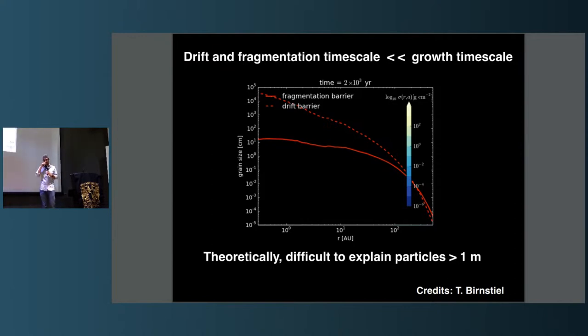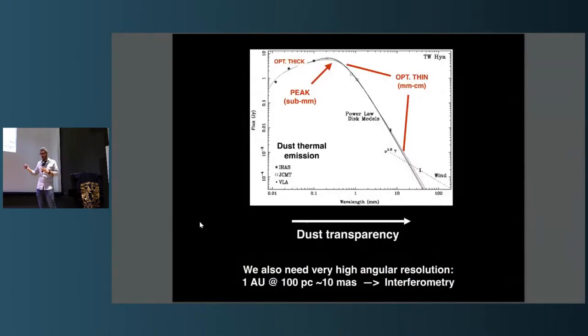So the obvious thing is we can measure the size of the dust in several disks. And luckily, dust thermal emission is very bright in the millimeter wavelength. This is a typical SED of a protoplanetary disk. And as you can see, this is the optically thick part in the submillimeter. The peak of the emission is around the submillimeter, it depends on the physical characteristics. But here, in the millimeter and the centimeter, we have bright and optically thin emission. Transparency of the dust increases with the wavelength.